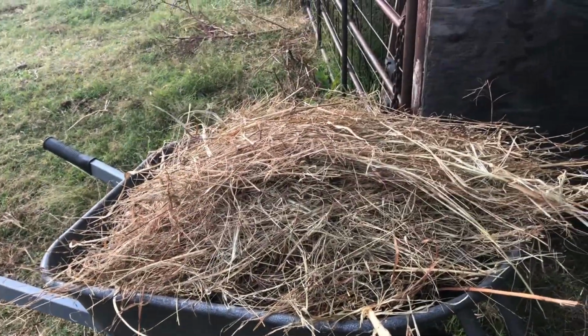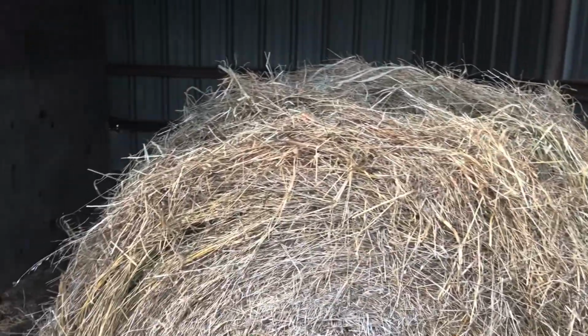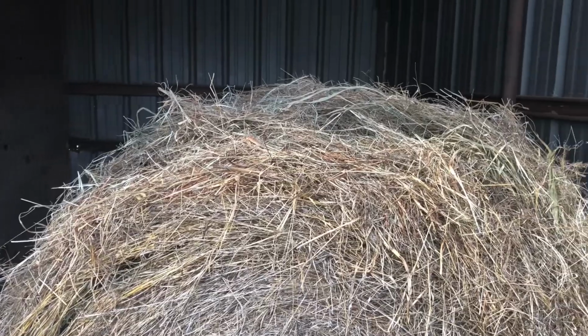Got some hay loaded up, and still have this whole thing to go. I got this time last year. Barely made a dent in it yet.